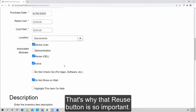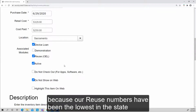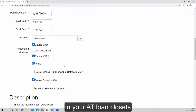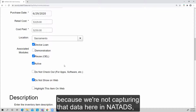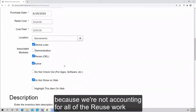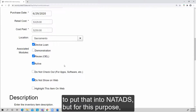So that's why that reuse button is so important. And to us at CF, it's even more important because our reuse numbers have been the lowest in the state and should theoretically be the highest considering how many devices you all lend out in your AT loan closets and other center recycle programs that you refer to. Because we're not capturing that data here in NATADS, we're not getting credit statewide, and so our reuse numbers look really, really shameful nationally because we're not accounting for all of the reuse work that you guys are doing because we haven't been able to get folks to put that into NATADS.